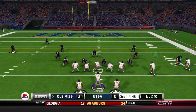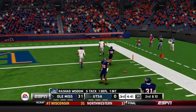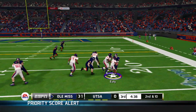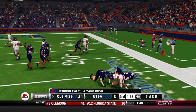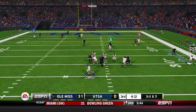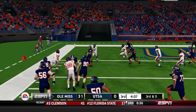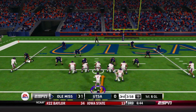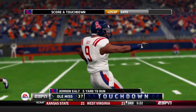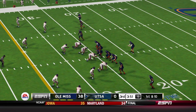Red two. Throws it. Watch out. Oh, almost had a pick. And they'll get him in the backfield. Scrambling around. Inside the 10. Steps out of bounds. He's in. Another touchdown. Not a whole lot's been working for them so far. They should just come out and play loose and easy because they've got nothing to lose.